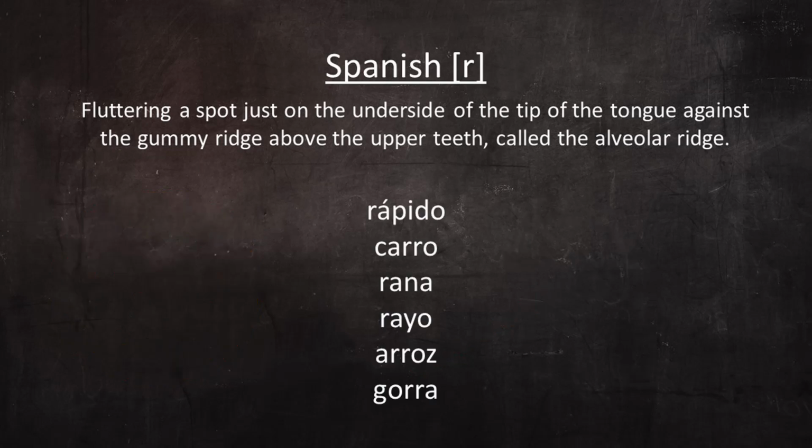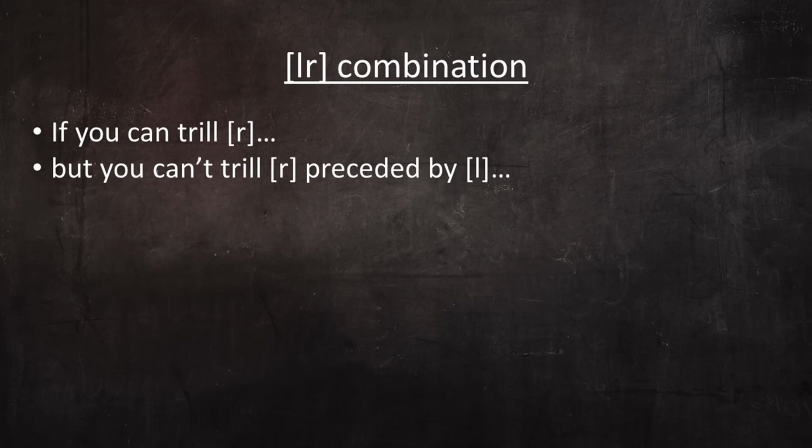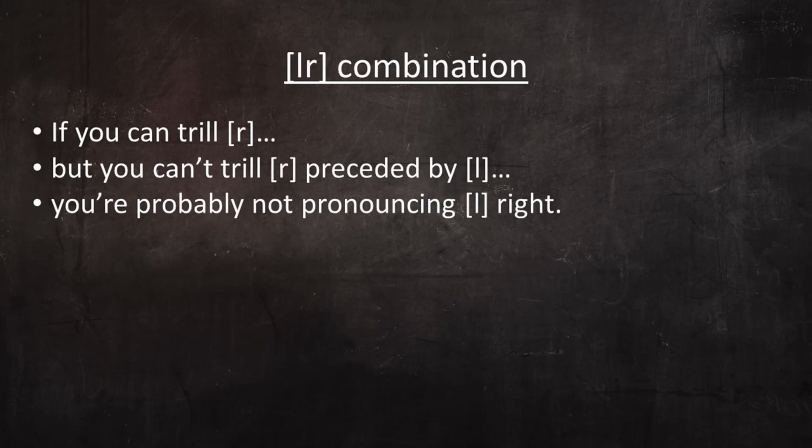Observe these example words. Rápido, carro, rana, rayo, arroz, gorra. Assuming you can trill your R's well, if you're having difficulty pronouncing trilled R preceded by L, I suspect it's at least partly because you're not pronouncing L right. If you pronounce L more like English L, it's harder to transition fluidly to trilled R.